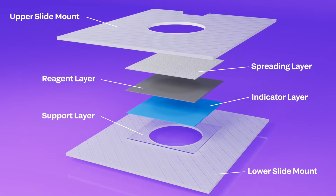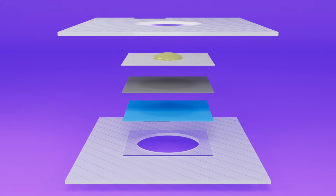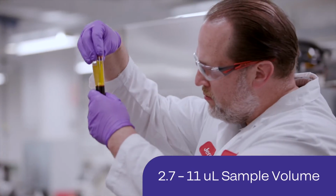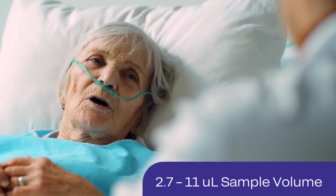Hair-thin layers of liquid reagents are coated and dried to create separate reaction domains that optimize each process step for exceptional performance. With dry slide, only a tiny volume of patient sample is required, reducing redraws and simplifying patient blood management.